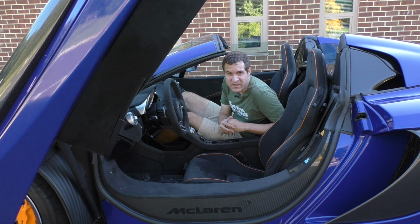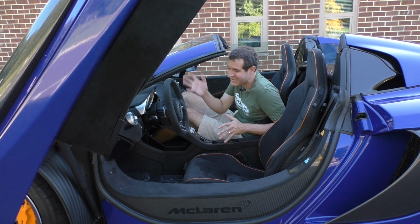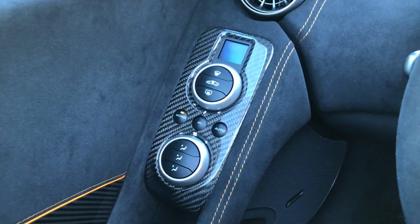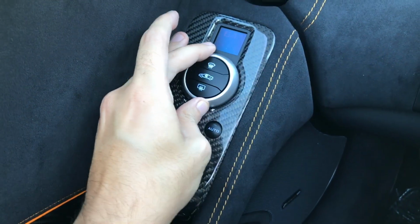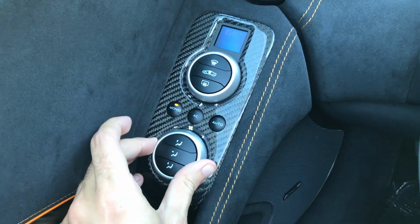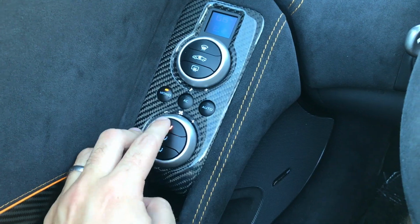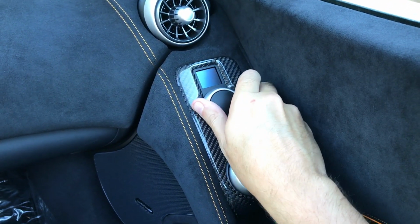Another interesting 650S quirk is the door-mounted climate controls. Yes, that's right. They didn't have enough room in the center console to put the climate controls, so they're on the door, the driver's door and the passenger door, to control the driver's side and the passenger side. Now, the driver has a few more options. The defroster, they can change where it's coming out, but both sides have the ability to change the temperature and the amount of air that comes out.